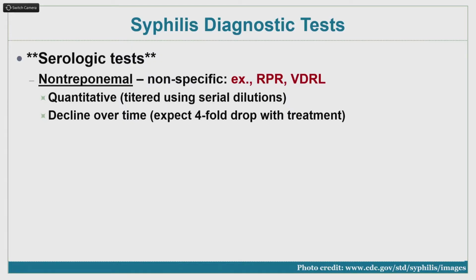And so how do we diagnose syphilis? There are 2 types of tests. There are serologic tests, which can be non-treponemal tests. These are non-specific tests like an RPR or a VDRL. They are quantitative, meaning they're titered using serial dilutions, and they decline over time. So you can monitor whether a patient has an expected 4-fold drop with treatment.